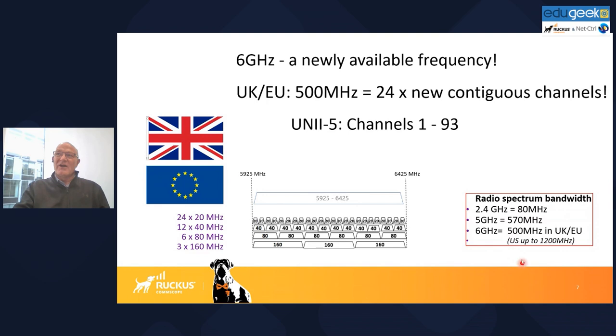And it's interesting to note, the US have taken the view on the full range of the 6 gig band for various different reasons. So over in the US, they've got more than double the amount of spectrum available, 1.2 gigahertz of spectrum available over there. At the moment, we're limited to the bottom section of that. So that may change in the future, but currently we've got those channels available.